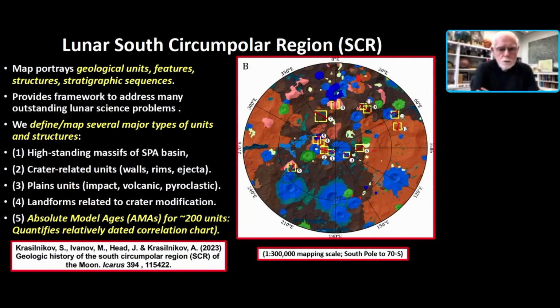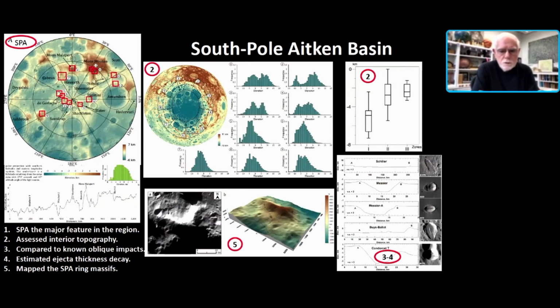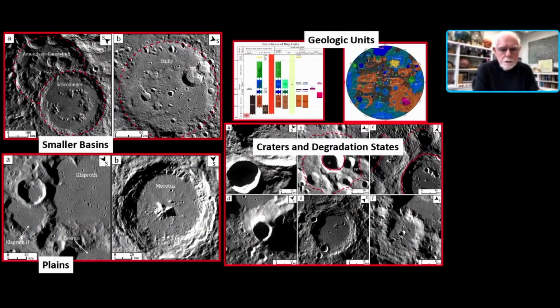In this map, we didn't just map the South Pole-Aitken Basin, we did a statistical study on it. We looked at the interior topography, compared to known oblique impacts, estimated the ejecta thickness decay based on the asymmetry, and mapped where we interpreted the SPA ring massifs to be so that we could have those as primary targets for the upcoming missions. Of course, they're all over the place because we're sitting on the rim of the South Pole-Aitken Basin. Another thing was the geological units. We mapped smaller basins, plains, craters and degradation states, et cetera, and these are put into the geological units.